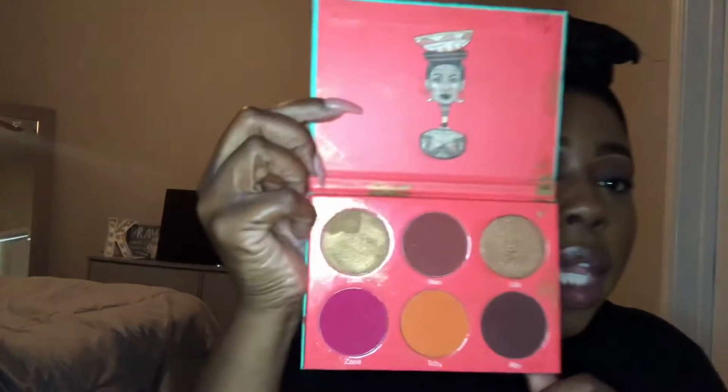Oh, I'm so ashy. When I come back after I put on my wig, I ain't gonna be this ashy. I promise you, I ain't going out like this. I'm going to go in.